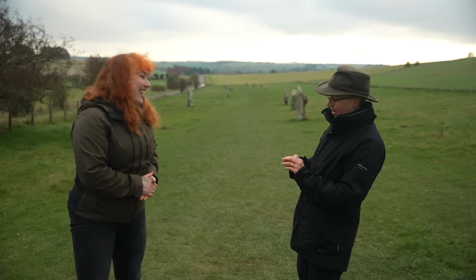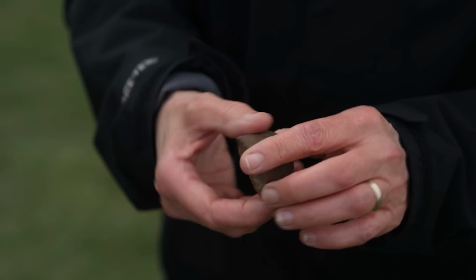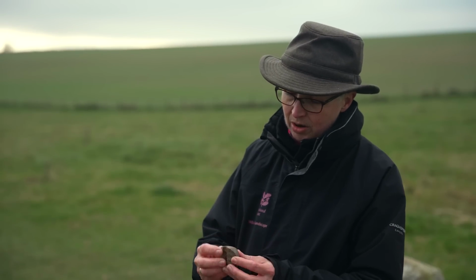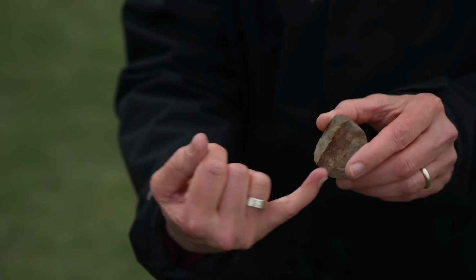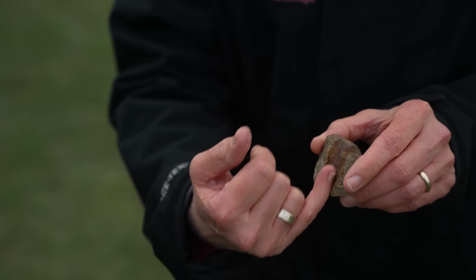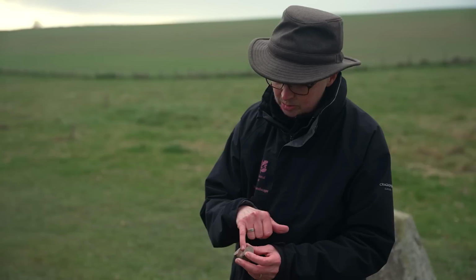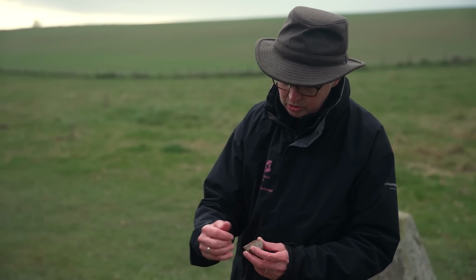What's in your pocket? Well, this rather wonderful thing is part of a ceremonial mace head. I say part because it's been deliberately broken in two. So what we can see here is incredibly smooth on the outside, but on the inside we can see the remains where it would have been hafted. If you imagine my finger is a wooden shaft going through the middle, you can see it's highly polished, and that's because of the way it was made with abrasives to make the hole to put the shaft in.